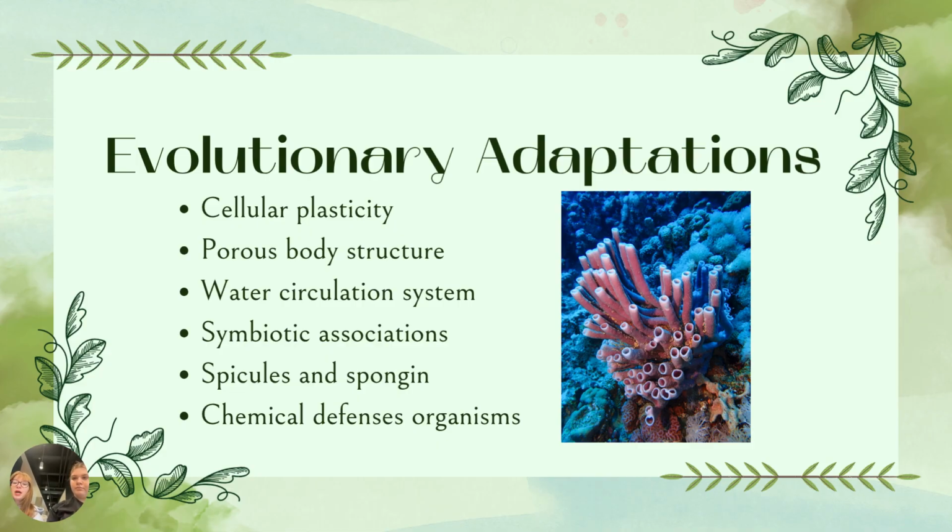Next, they form symbiotic associations, as some sponges form mutualistic relationships with other organisms and can host them to live inside their skeletons. They've also had adaptations in their spicules and spongin to produce structural elements over time. And finally, they developed chemical defenses as they produce a range of bioactive compounds, including toxins and secondary metabolites, as a part of their chemical defense mechanism to deter predators and inhibit the growth of competing organisms.